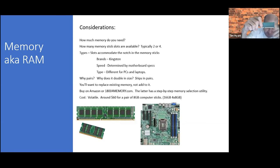As we talked about the other day, there's that little slot there in the bottom, right? That matches the motherboard memory slots there, okay? So you can't really plug it in the wrong way. They won't let you. So we need to determine the speed of the memory to match the motherboard we have, right?